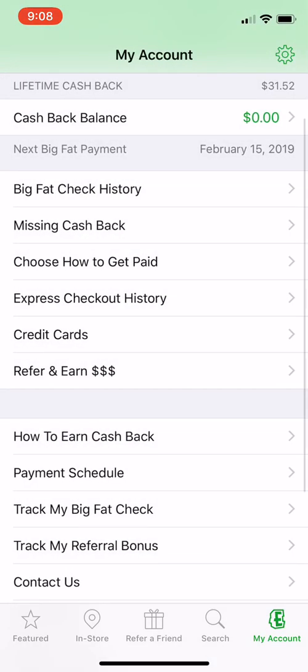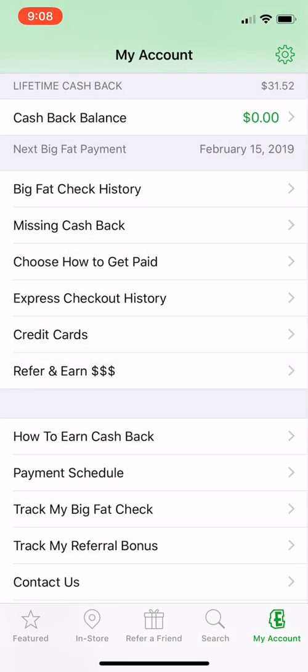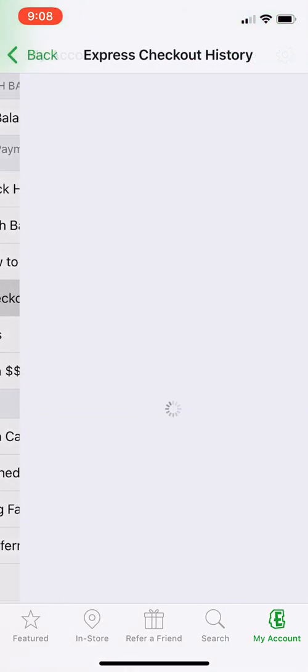This might be one that Ebates we might do as well. I don't know if you can double up earnings yet. Obviously, I'll follow up with a video once I figure that out, showing you guys if you can double up through Shopkicks and Ebates. That would be ridiculously amazing. But we'll see. Anyway, obviously you got to refer a friend as always. Credit cards, express checkout history.